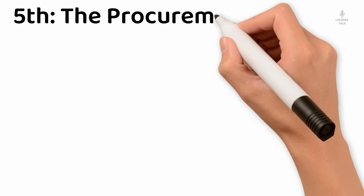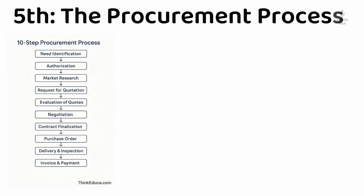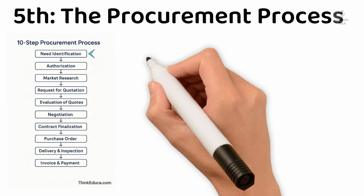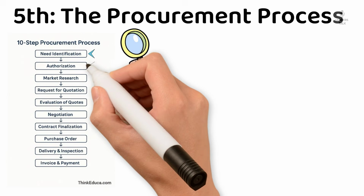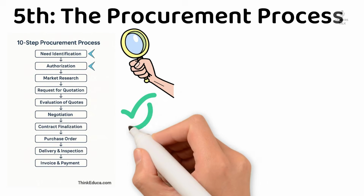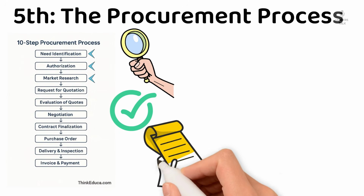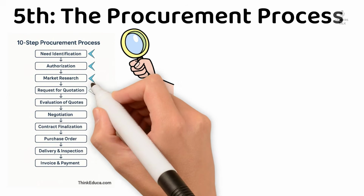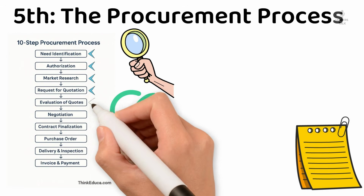Fifth, the procurement process. Let's go deeper. Here's the full 10-step procurement cycle used by large businesses globally. First, need identification. A department identifies what's required. Second, authorization management checks and approves the request. Third, market research, shortlist suppliers from directories or platforms. Fourth, RFQ or RFP creation, request for quote for simple needs, or proposal for complex services.